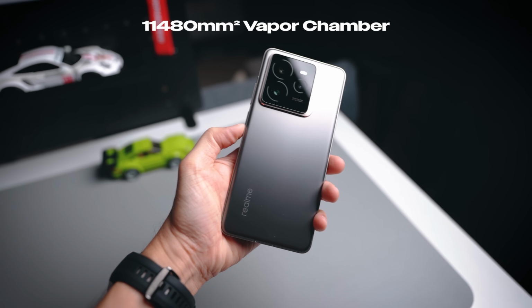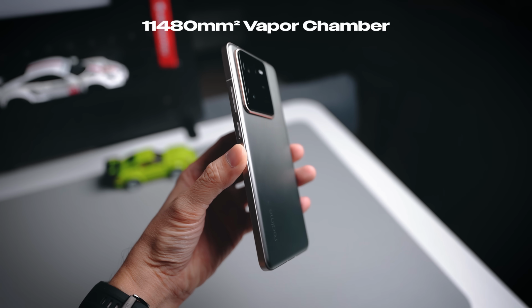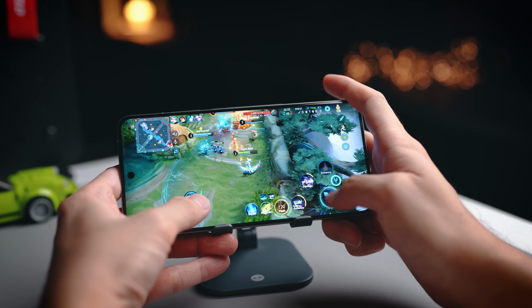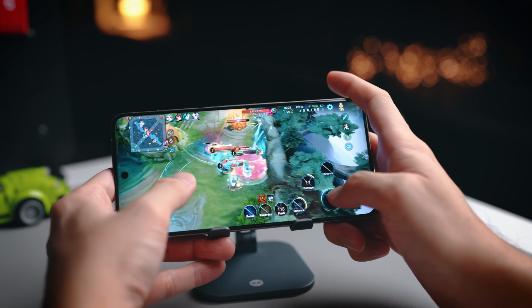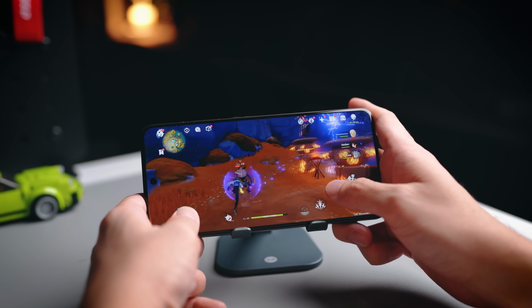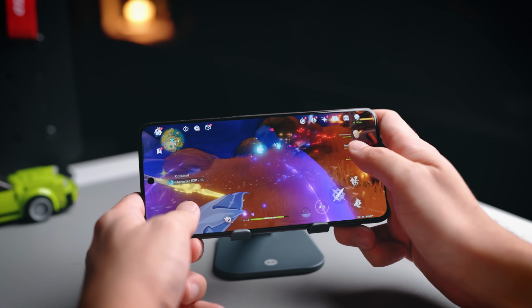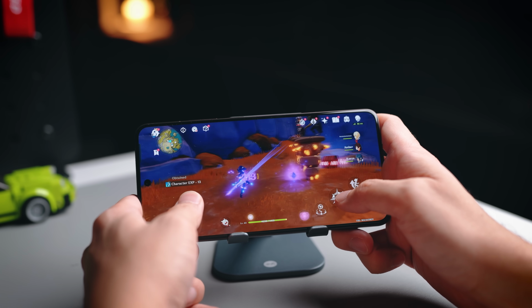Another thing that I noticed about the gaming here is that after gaming for so long, the phone still feels quite cool to the touch, and this is probably helped by the super large vapor chamber in here that helps to keep everything cool. Even if you play games that are a bit more graphic intensive like your Genshin, I also noticed that it was still significantly cooler than my previous flagship devices that I used to game on. So that's just something to think about in terms of your gaming experience.